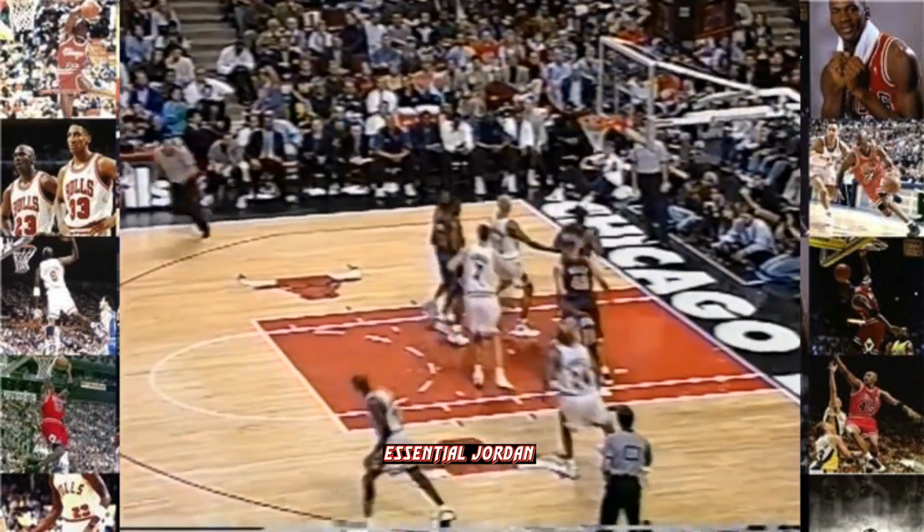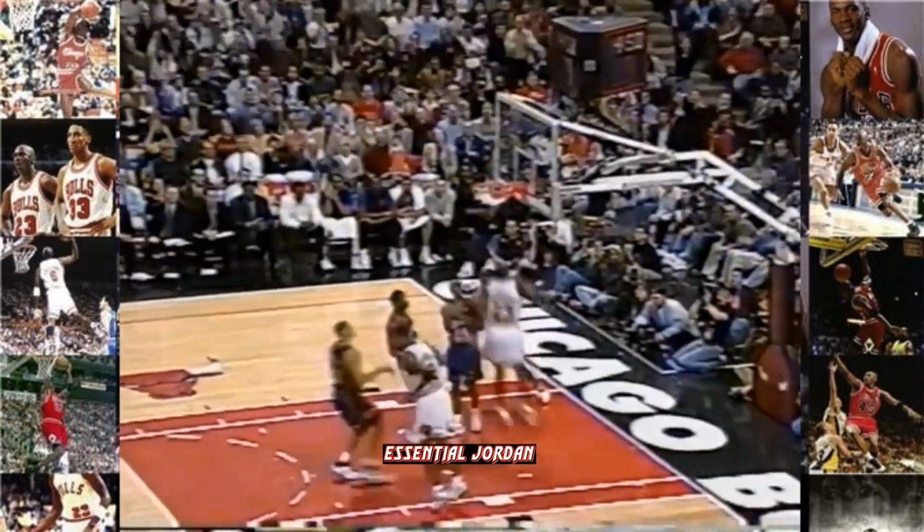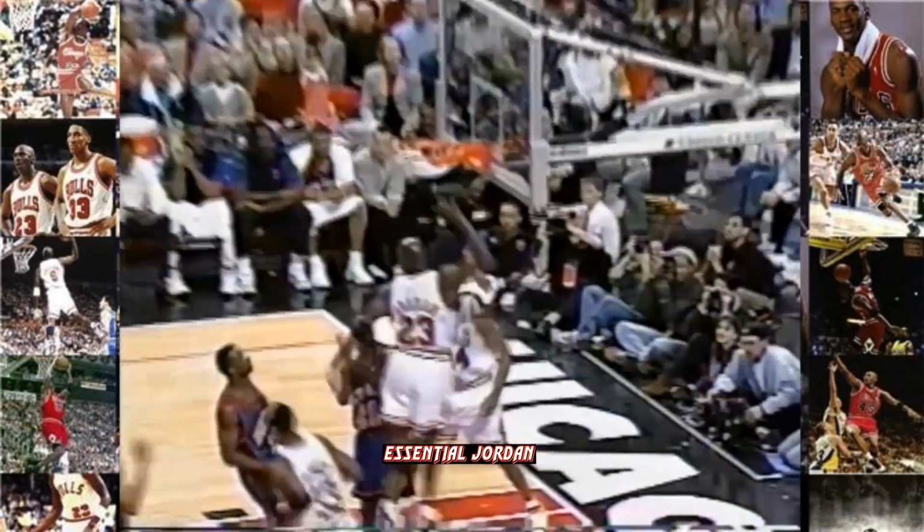Jordan, floater in the lane. Burrell for the Knicks. Childs and Ward. Here comes Pippen. Burrell, now Michael. Well, the third man down and the powerful finish, and the Bulls have tied this game.